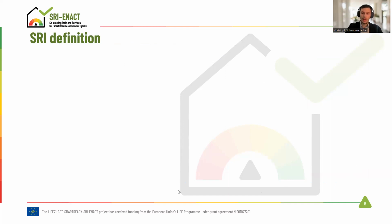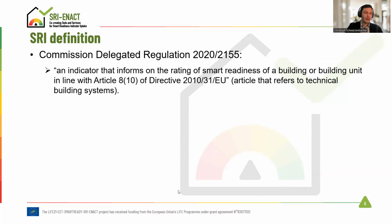How is it stated in the legal documents? According to the Commission Delegated Regulation from 2020, the SRI is an indicator that informs on the rating of smart readiness of a building or building unit in line with Article 8(10) of Directive 2010/31/EU. For your interest, this article refers to technical building systems.